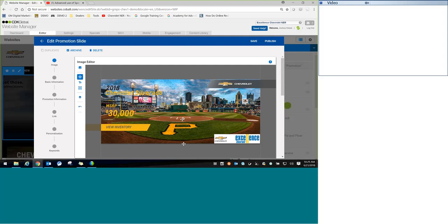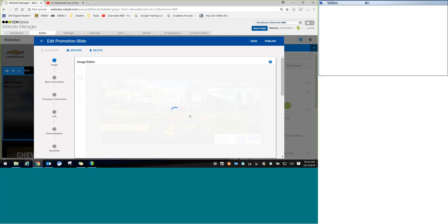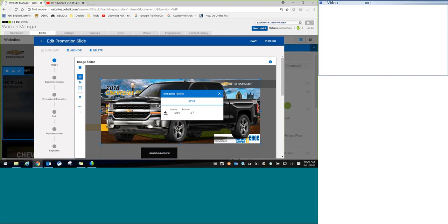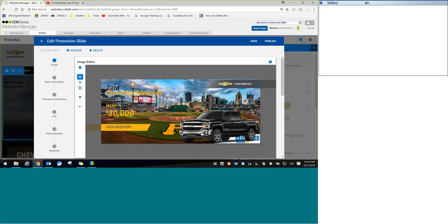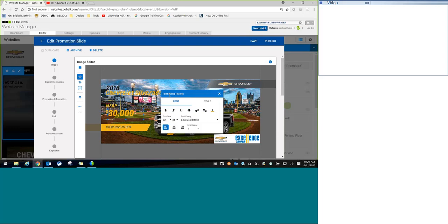Okay. I don't have a vehicle on here, so I can just go into Add Image, Upload New. I have saved a couple cars on here already. Let's just use this guy. So I'll take this guy. He's too big. I'll condense him a little bit. Throw him right out here in the middle of PNC Park. Boom.